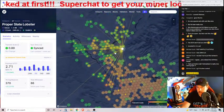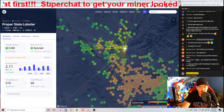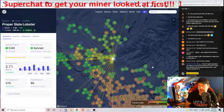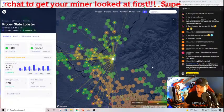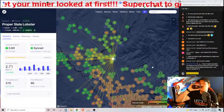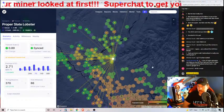So we're looking at proper slate lobster. And you've got yours just height. I think we've looked at yours before. Like, you're getting a lot of good stuff, but you just need height. A line of sight calculator can help you decide how high you need to make your antenna and hit places around you. Just need to Google for it. Yeah, that's true. Yeah, definitely try a freebie.